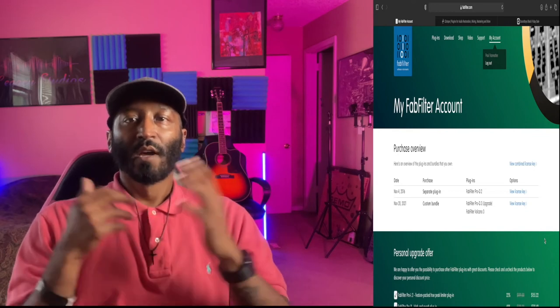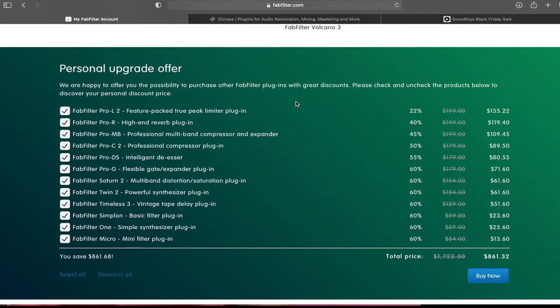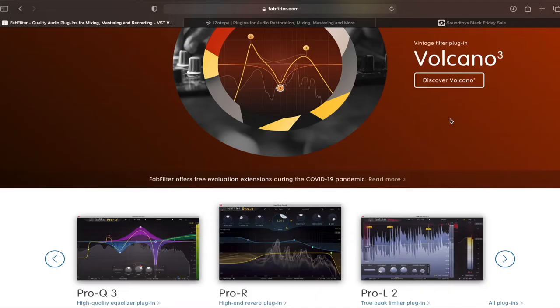It's called Volcano 3. Upon logging into my Fabfilter account, here's the normal price points, just in case you're wondering. Purchase overview, here's my personal upgrade offers. Here's all their plugins, the discounted rate, the normal rate, and then here's the rate after the percentage. Happy shopping. Here's the Pro Q3 and here is Volcano 3.